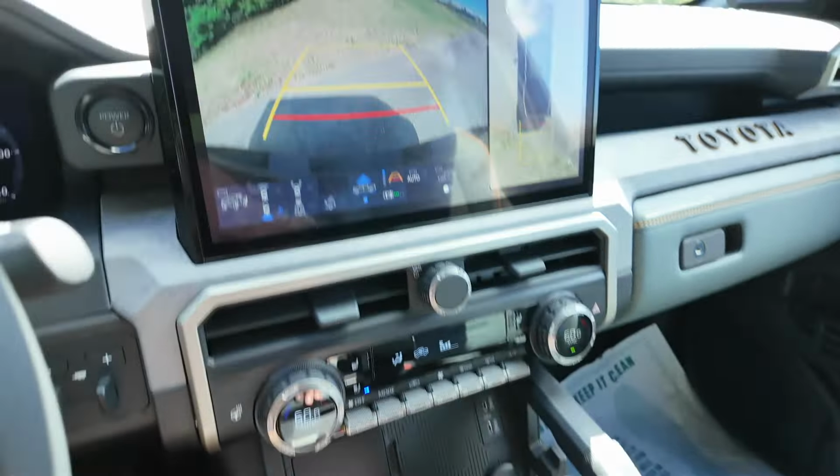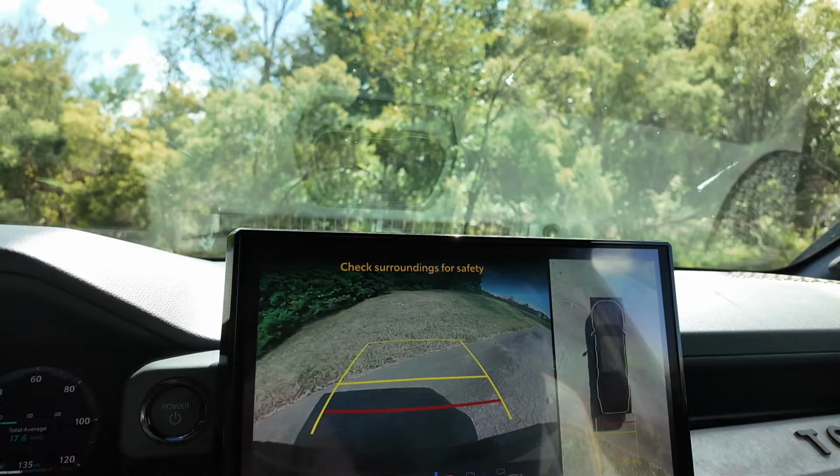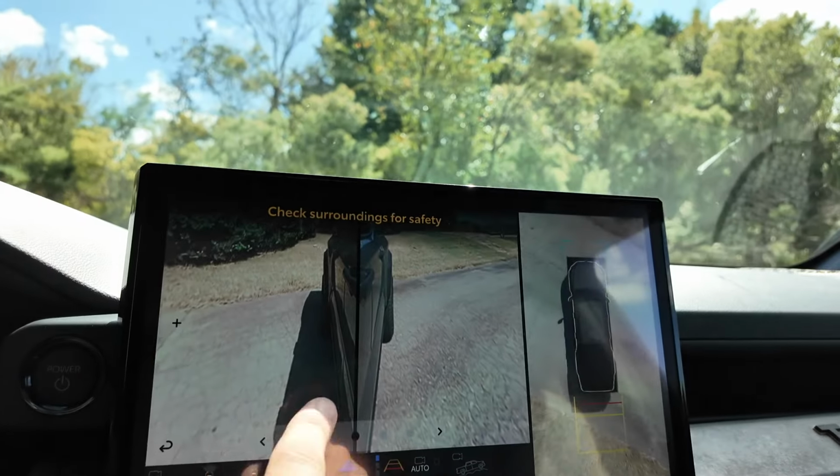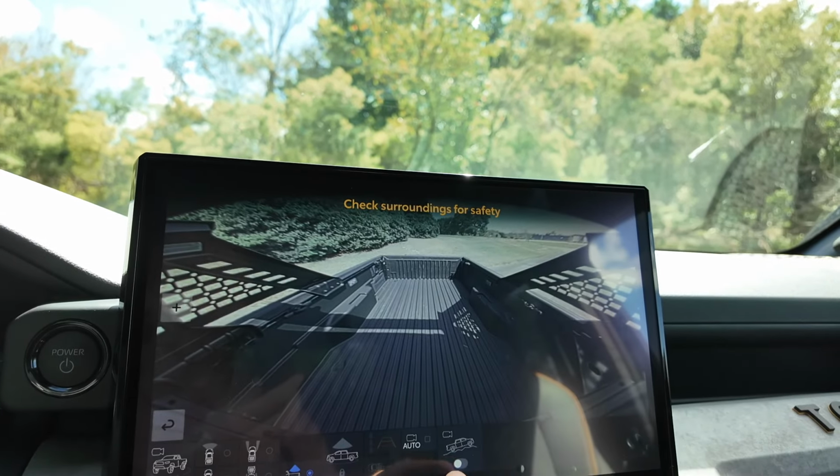Let's put this into reverse, where you have a lot of different camera angles that you can go through. You have the forward-facing camera, rear-facing camera. You also have these side view mirrors that you can look at. You can get into the bed.